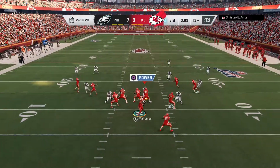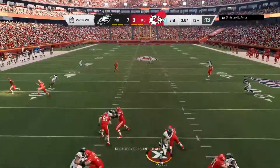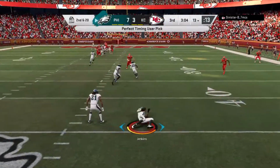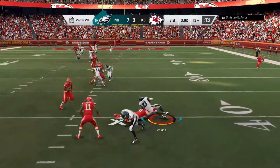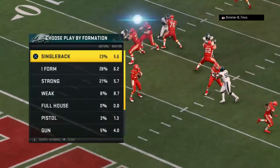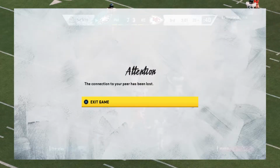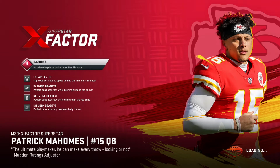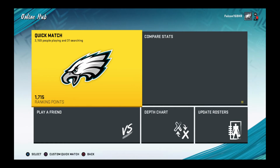Now Mahomes, going deep for Hill, and he's going to be intercepted a third time. Picked off by Malcolm Jenkins, and his guys are going to take over at the 39-yard line. No, you didn't. No, you didn't. Oh, and you left the park. Come on, man.